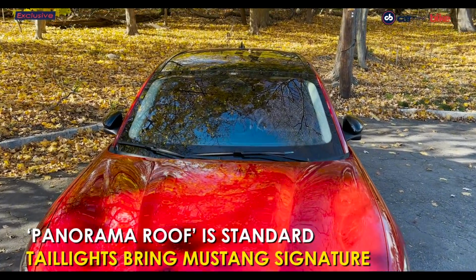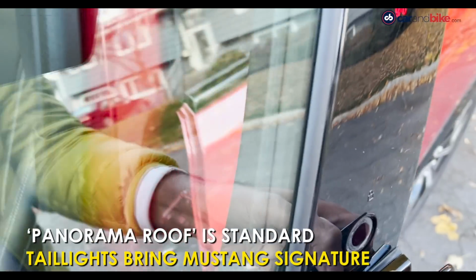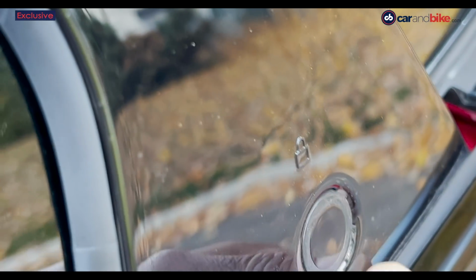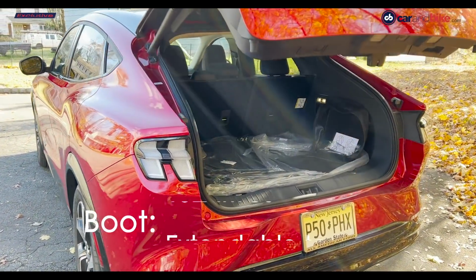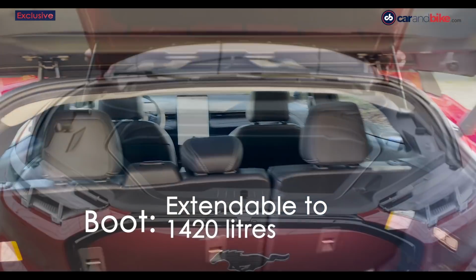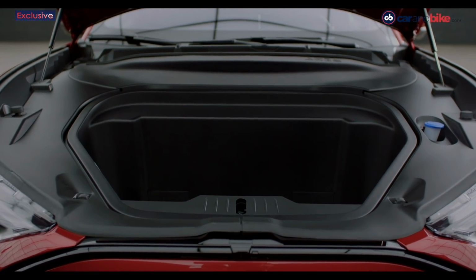The panoramic single-piece glass roof is truly sexy. And while the one-touch door release instead of a handle is very cool, it takes some getting used to. There is a good-sized boot with 402 litres, extendable to 1420 litres with the rear seats folded down. And then the small frunk up front with 81 litres capacity.